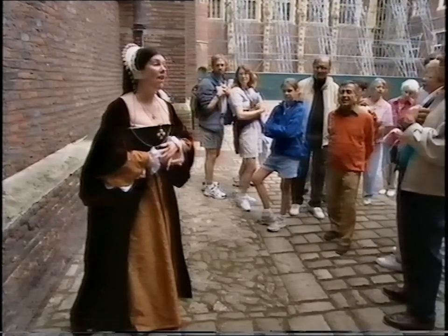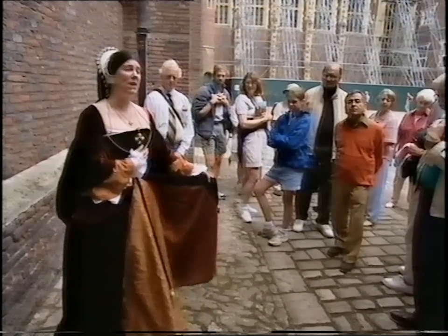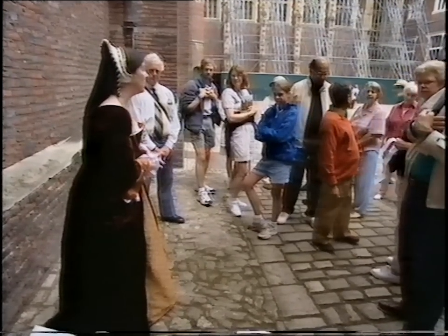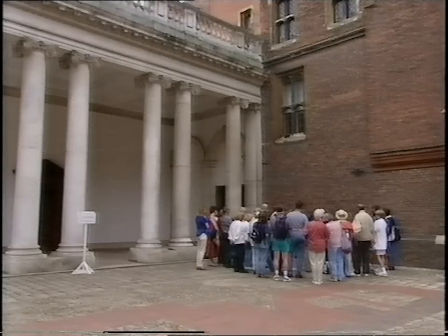The clothes that I'm wearing are the sort of thing you would have seen a very grand lady at the court wearing. I'm dressed head to toe in silk, lined throughout with taffeta. So this would be a very, very wealthy lady. Perhaps somebody like Lady Denny. Now, she was married to Sir Anthony Denny, who was perhaps the most important servant of the king.